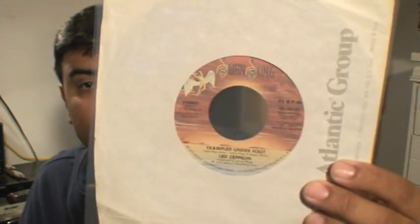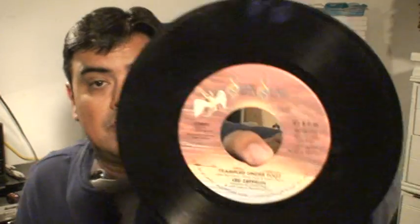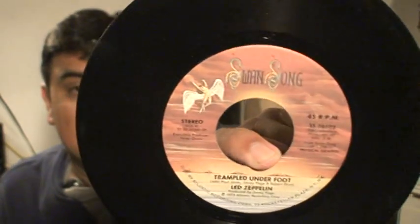All right, last up. A 7-inch record from Led Zeppelin for the song Trample Underfoot. There we go. And there's the record. I'll take it out of the sleeve here so you can get a better look at it. There we go. On the Swan Song label, as always, Trample Underfoot from Led Zeppelin.